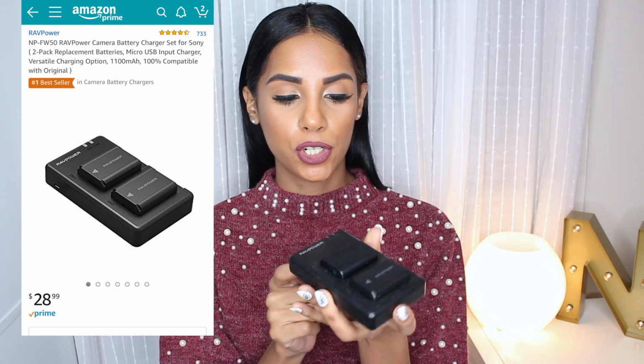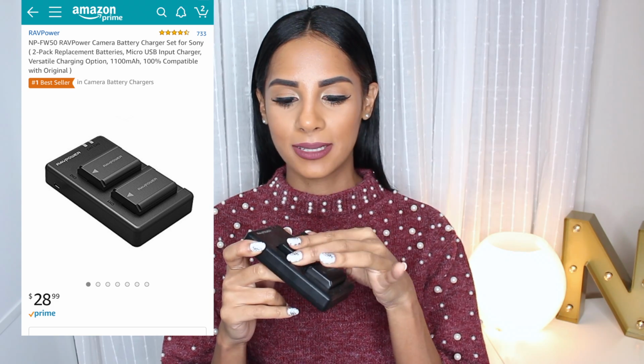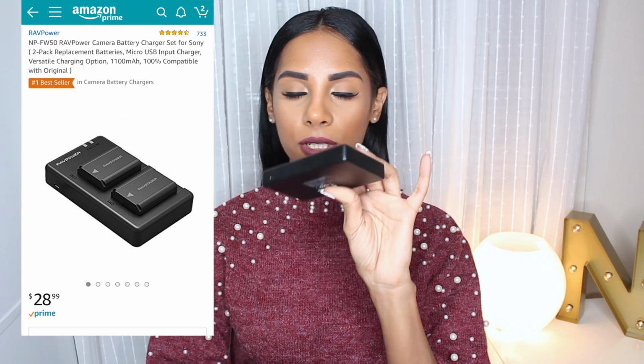Also for that camera, I ended up getting extra batteries and a charger because it doesn't bring an external charger, which was one of my cons about it. The more batteries the better, and this is actually also great to travel with. It does bring the 2 extra batteries, so you get an external battery charger plus 2 batteries.